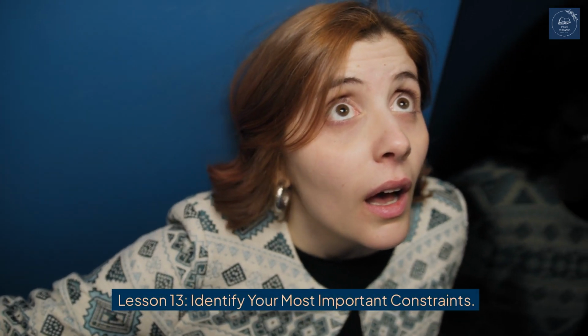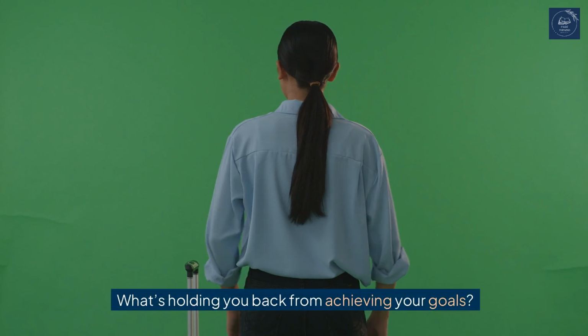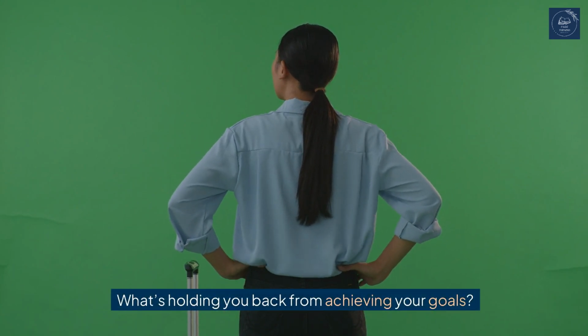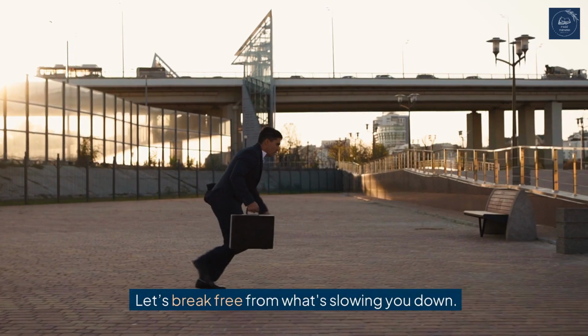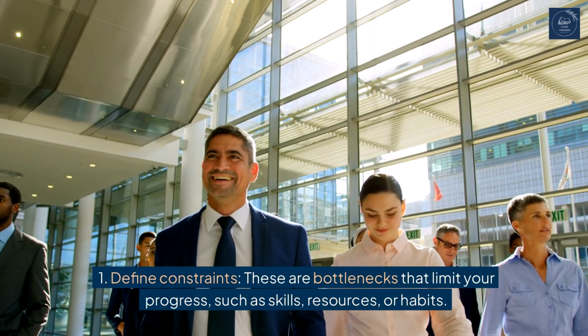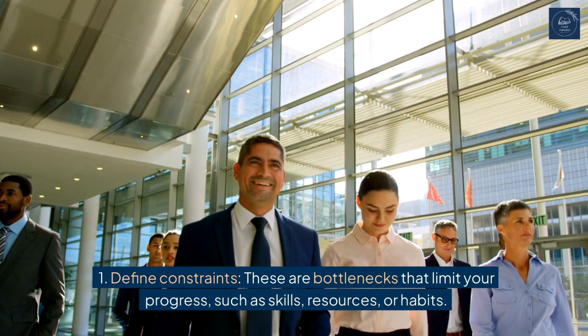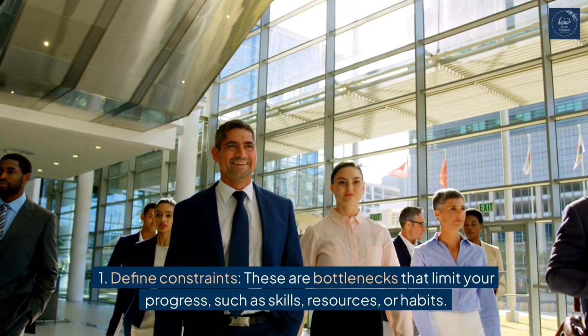Lesson 13. Identify your most important constraints. What's holding you back from achieving your goals? Identifying and overcoming constraints is a game changer. Let's break free from what's slowing you down. 1. Define constraints. These are bottlenecks that limit your progress, such as skills, resources, or habits.